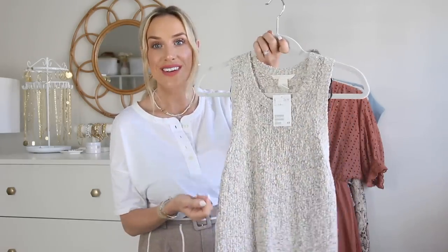It's great quality, super thick, and again, the tags are still on it. I paid $24.99 from H&M for this tank, and I've never worn it. It's a size small too, and I would say it runs true to size.